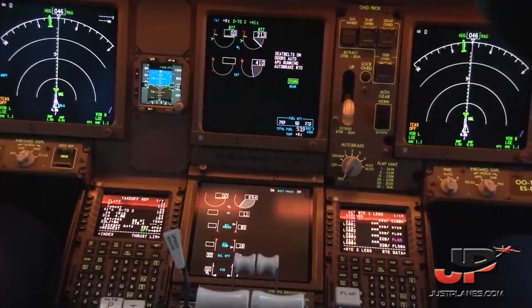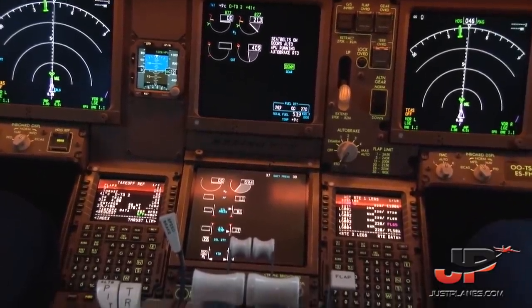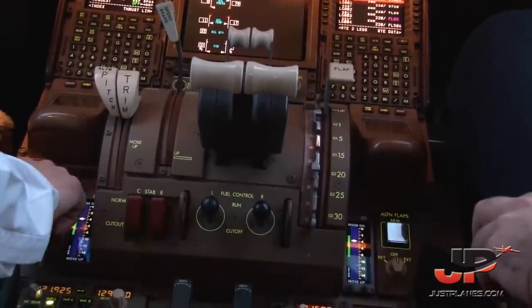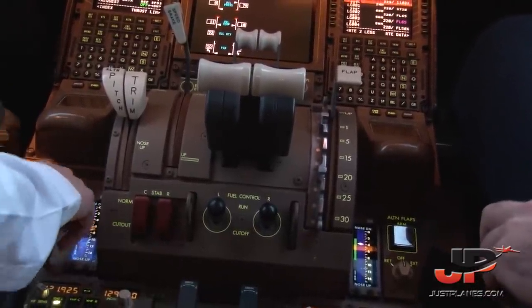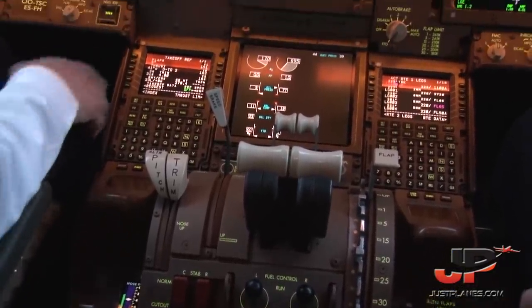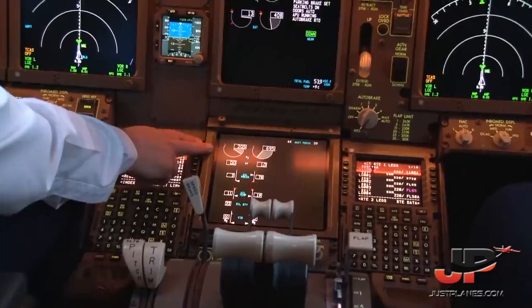Start left engine. And set parking brakes. Left fuel control switch to run. And the mechanic has asked me to set the parking brake so they can take the tow truck away from the aircraft. Okay, again on engine 1 and 2 is rotating.